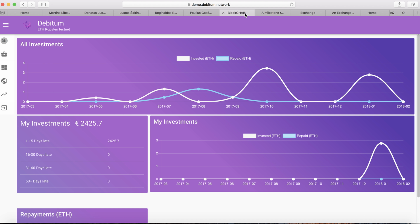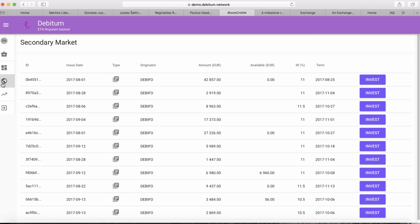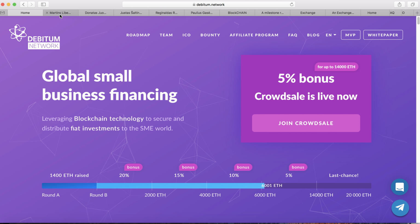Actually, they have a demo. Let's look at the demo. Here's the demo that you can see on the website. You have an investment, you have my investment, and then you will see the repayments, and you also have a secondary market as well. How much money you want to invest in the secondary market. And if you click on that 42,000 loan, they will show you the details of the loan and everything. I think my computer is a little bit slow right now. Anyway, this is a pretty interesting project.